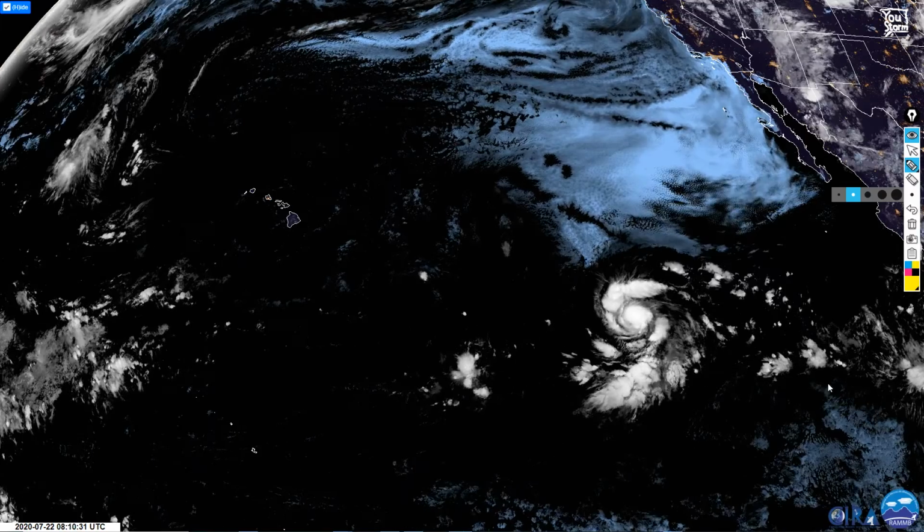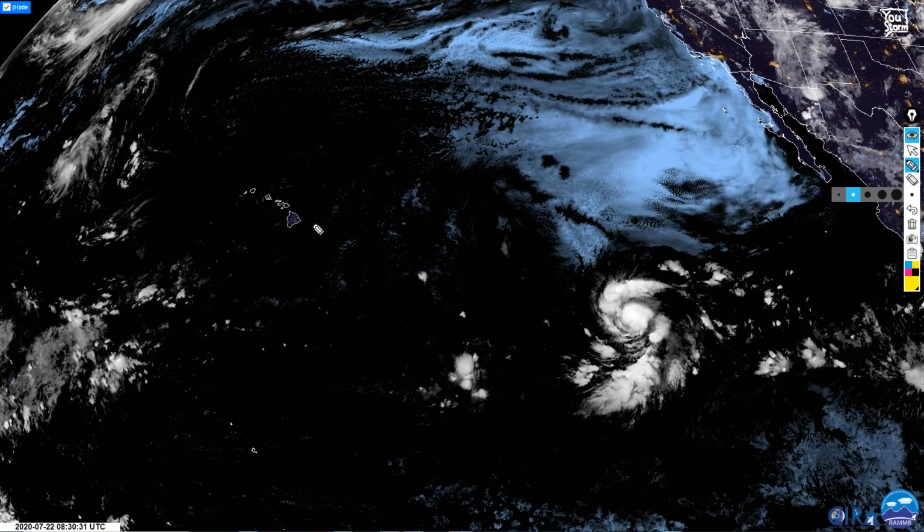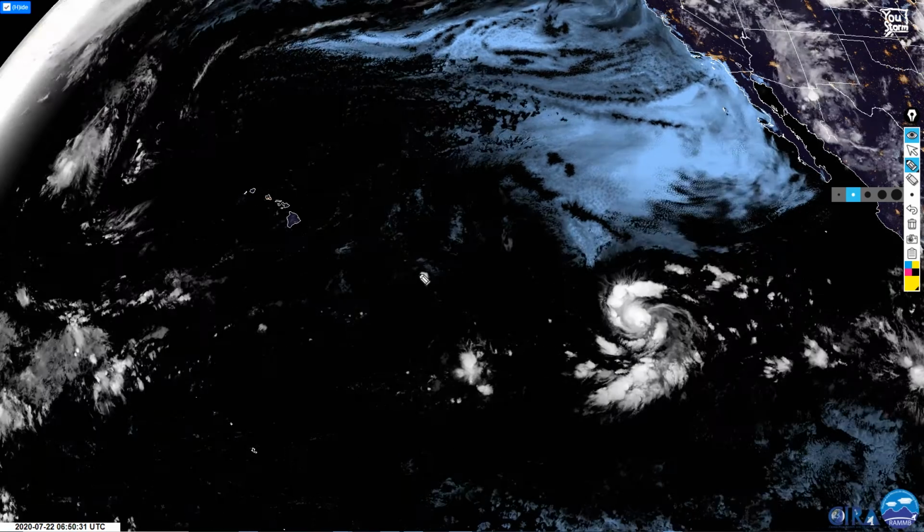Well, it certainly looks like a Hawaii classic, this storm. It's going to come up and take ages approaching the island for a long period of tension, and we will just have to see. I think I will leave it at that.